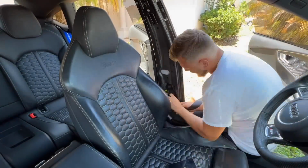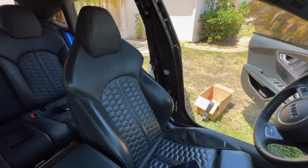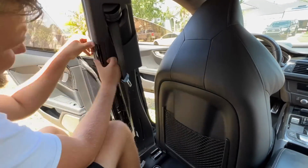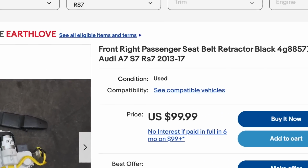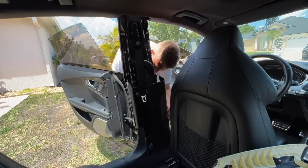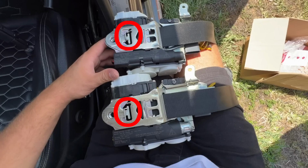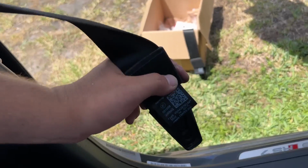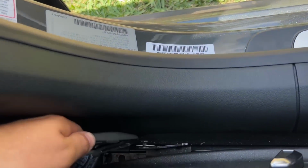I was so confused. I was looking on eBay if people were selling them as a specific left or right seatbelt, not just a front belt that fits both sides. And people were selling them separately labeled left or right. So I knew there was a way to tell them apart somehow. Upon taking a closer look, I noticed this notch right here, and that was a dead giveaway which one goes where.